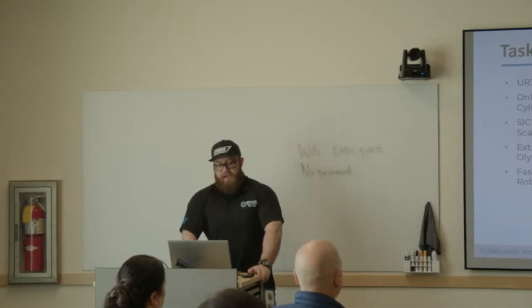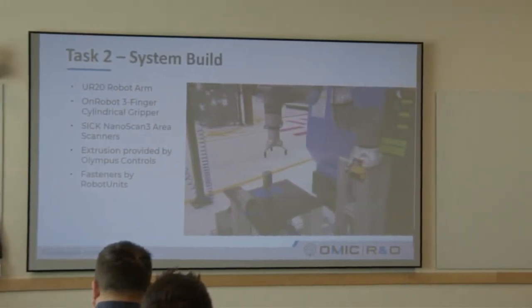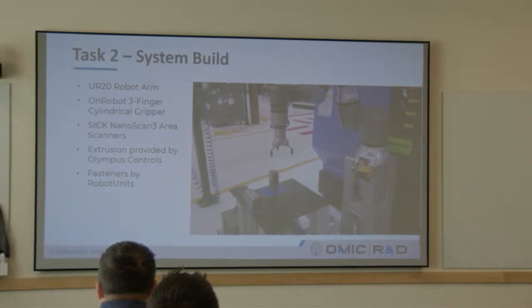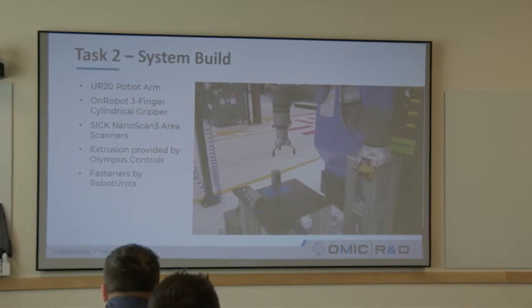So then getting into task 2. Task 2 is basically the assembly or the construction of the cell. Going down again, as you can see here, this is everything put together. So we have the collaborative arm, we have the cylindrical gripper attached. It's cropped out, but I will show you in person if there's not another photo later. But down here is one of the scanners. The other one, I think technically is right there, but you can't see it from this vantage point. And then the extrusion fasteners, as discussed before.